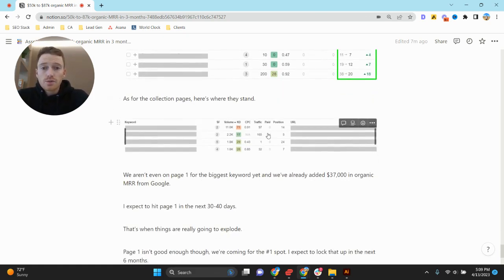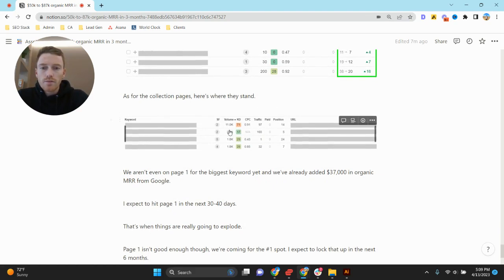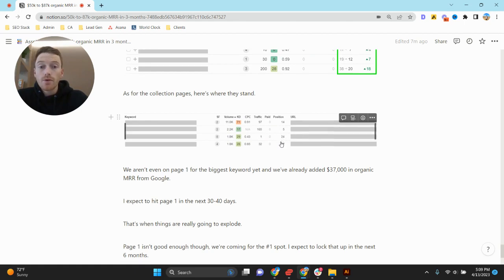The collection pages, which are the ones we're really focused on, here's where they're at. So this is really the important one, the big one. Currently sits in position 14. This is a country-specific alternative to that exact keyword. It's in position 5. And these other ones are the other 2 product categories that we're focused on. So one is on page 1, the other one not quite there yet, but looking to move it there pretty soon.